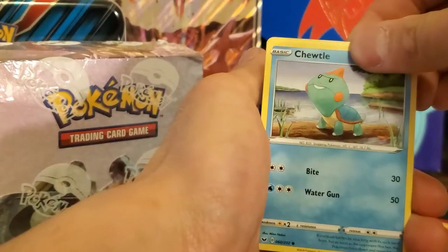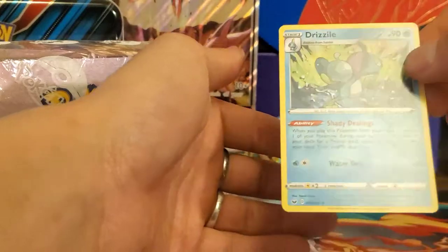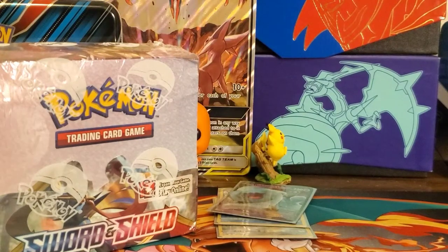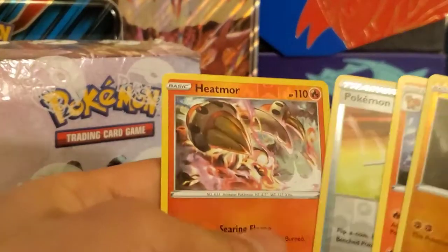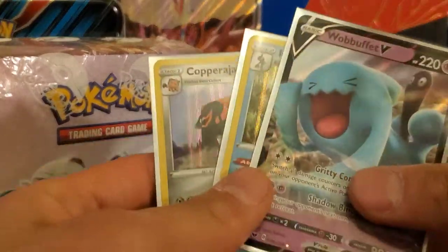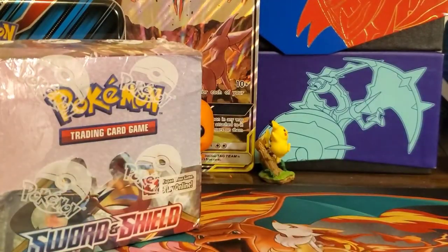Okay, we'll do the card trick. Let's just do it. Chutul, Rhyhorn, and the Drizzle. Regular and common. So nothing in those last few packs. And we did pull a couple of reverse holo rares. One reverse holo rare and a couple of reverse holos that I needed. And then only 1 V card and 2 holos. Not the greatest pulls, actually.